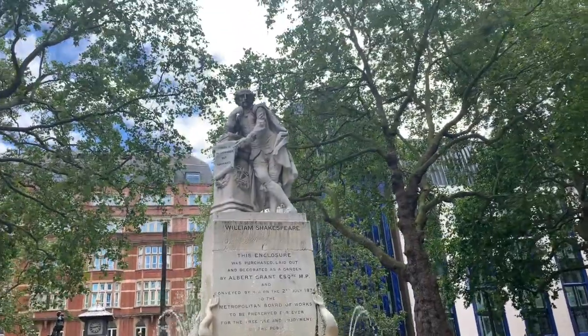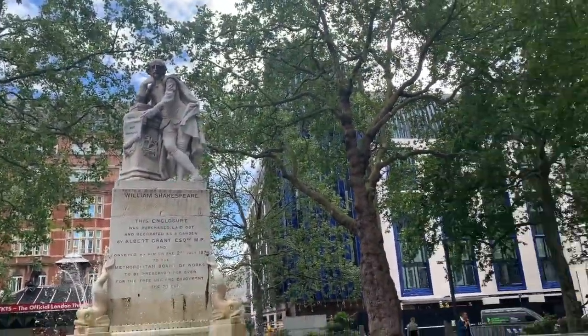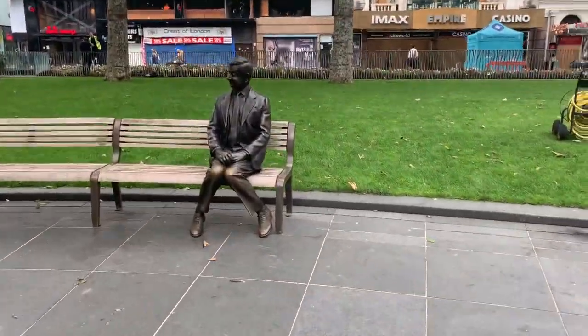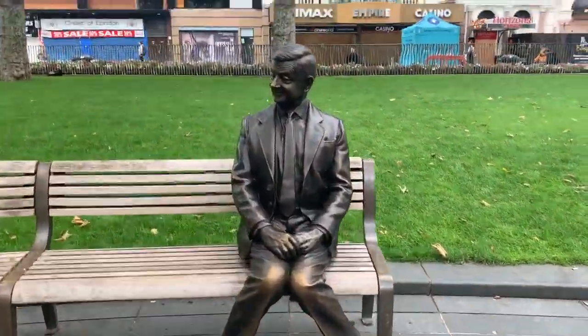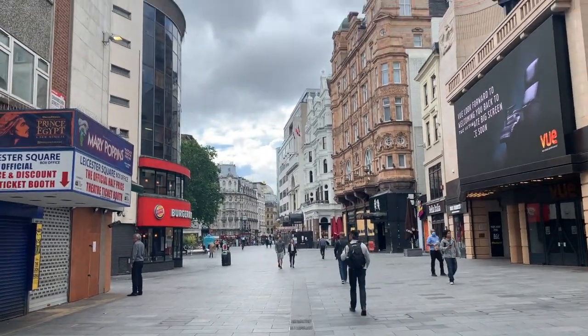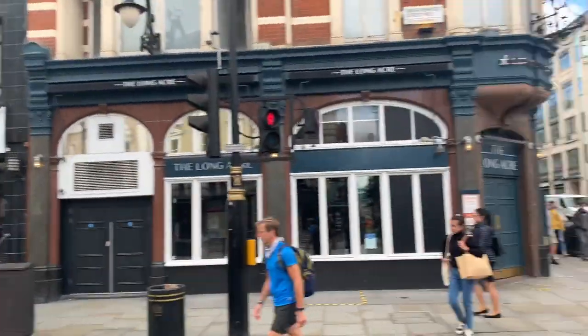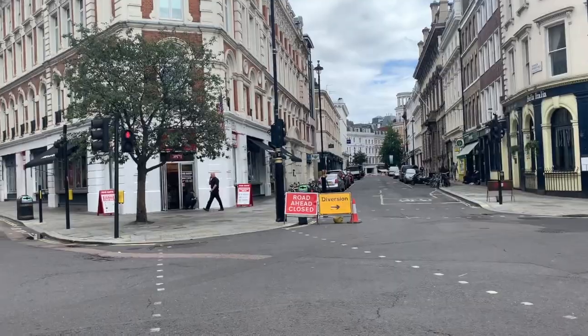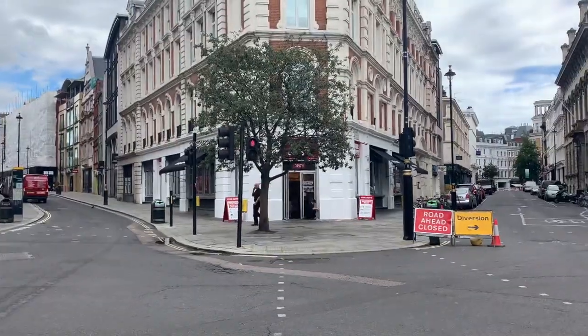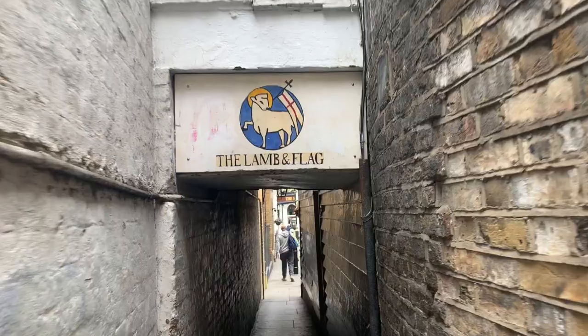And this, right in the middle of Leicester Square, is William Shakespeare. What a geezer. And then this is Mr. Bean. You normally can't see from one side to the other. This is pretty weird. Oh, someone's Deliveroo. The Arts Theatre. It's closed right now. Cinco Chicos. Five Guys. Long Acre up to Covent Garden, and then this also goes to Covent Garden.